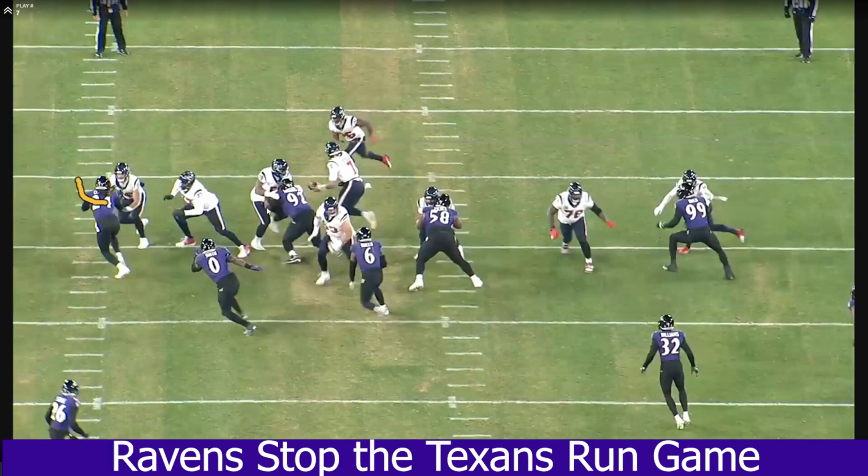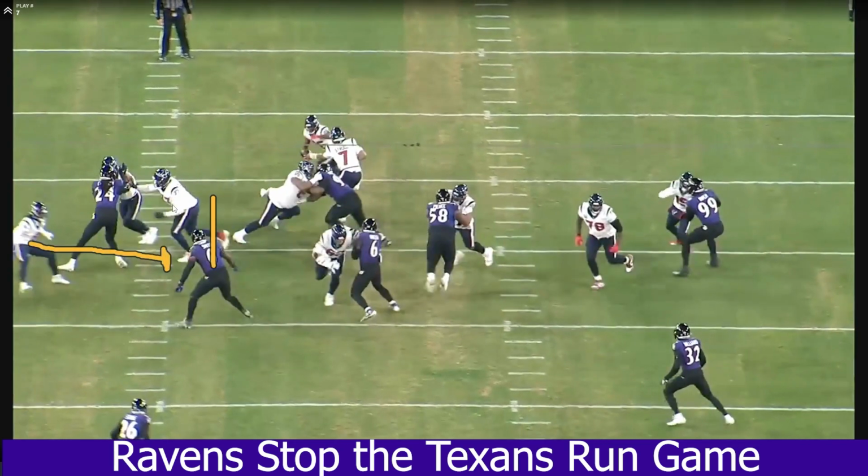Clowney is going to set the edge. Look at Matter BK already resetting the line of scrimmage. Now Mr. Fant, I don't know why he felt the need to get his hand on Clowney, because Clowney was automatically going to the edge. So he should have climbed, but he didn't.